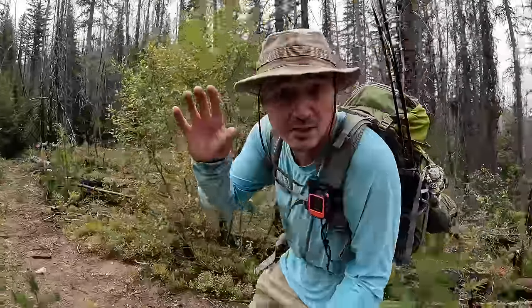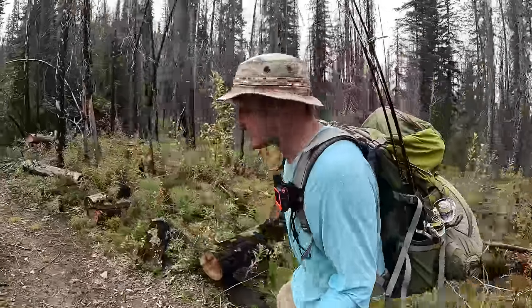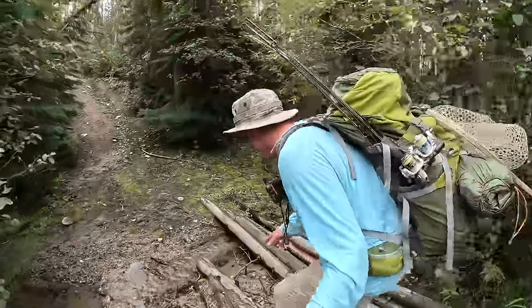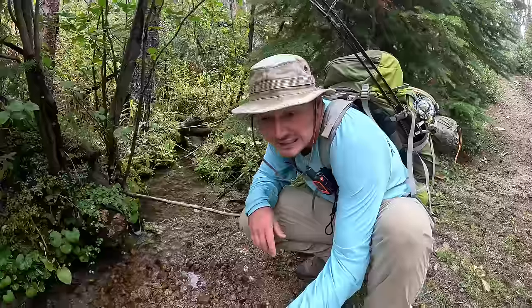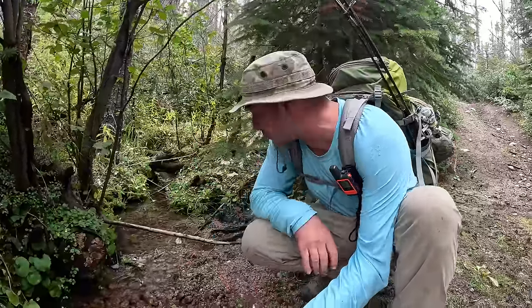All right, we're coming down into the valley and I hear water, so we should be really close to the creek to get some water. Oh yes, there we go. Look at this. Oh, it's beautiful. It's way smaller than I thought. That's a tiny, tiny little creek, but it's okay. It'll do just fine for us to get a little bit of drinking water.